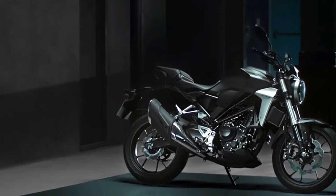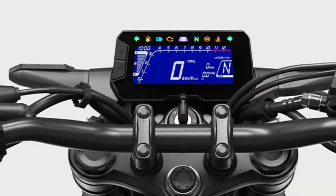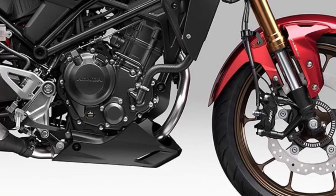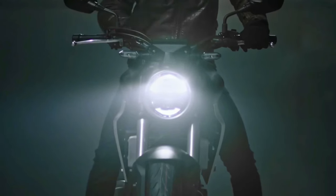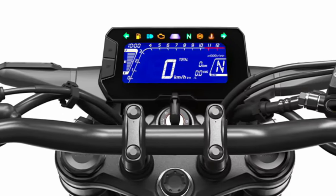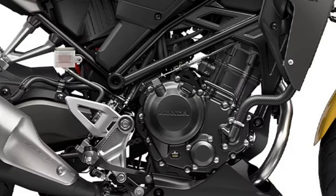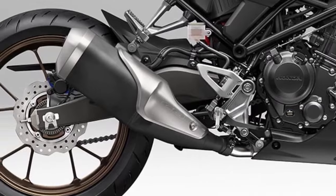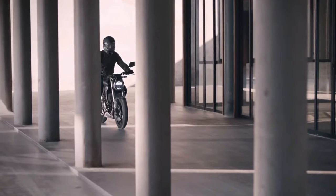Design. The CB300R maintains its minimalist and modern design ethos, characterized by sharp lines, an aggressive stance, and premium finish. It blends neo-retro styling elements with contemporary touches, appealing to both new riders and seasoned enthusiasts. Engine. Powering the CB300R is a responsive 286cc single-cylinder engine, designed to deliver a balance of performance and fuel efficiency. It's known for its smooth power delivery across the rev range, making it suitable for various riding conditions.